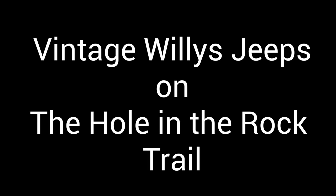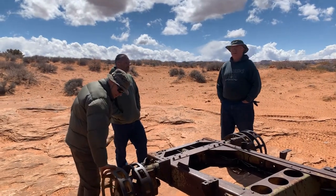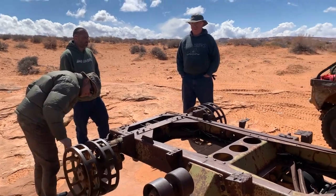Today we're going to go with 4 vintage Willys Jeeps on the Hole in the Rock Trail west of Blanding, Utah. These are the 4 guys that went. That's myself, Stan Fuller on the left, Jeff Petrovich, Jesse Combs, and Alan Kohler on the right.